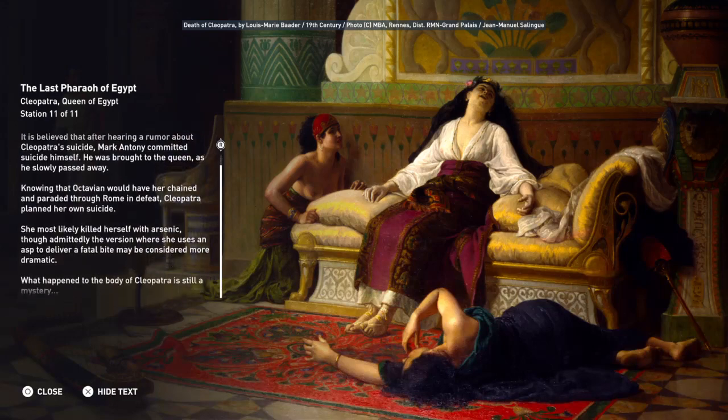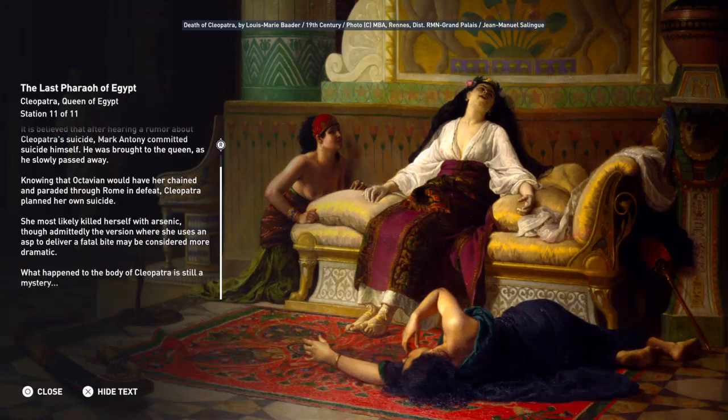Knowing that Octavian would have her chained and paraded through Rome in defeat, Cleopatra planned her own suicide. She most likely killed herself with arsenic, though admittedly, the version where she uses an asp to deliver a fatal bite may be considered more dramatic. What happened to the body of Cleopatra is still a mystery.